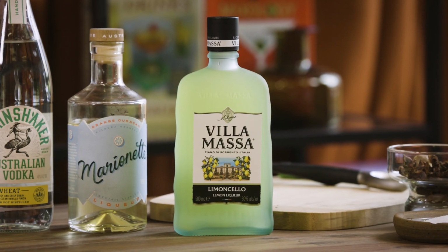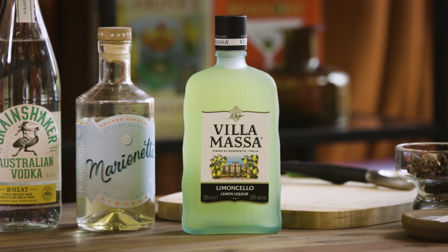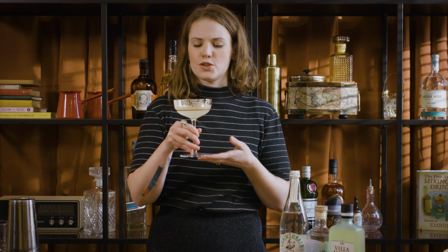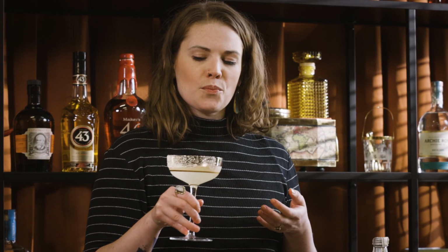As I said, both of the sweeter elements that we're using in there are really quite fresh and zingy tasting. So even if you're not a massive sweet tooth, I reckon this would still hit the spot for you. And then when you get into the sugar rim, it does really start to be almost that lemon tart pastry vibe.